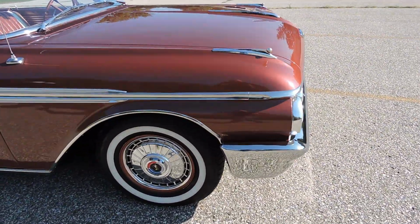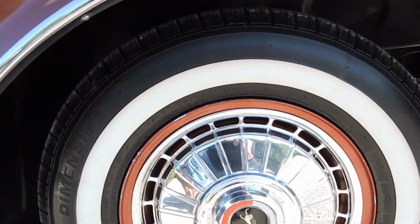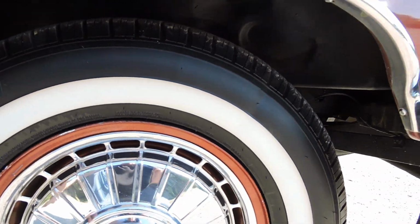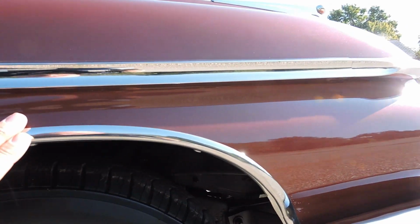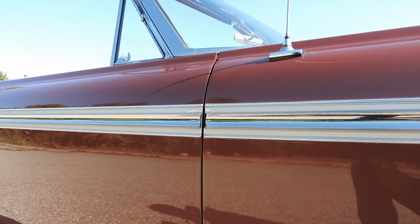Tires are like new on it. Like new condition anyway. We've got tons of tread. We've got that wider whitewall, not the wide whites, but not the skinny one either. It's just perfect for this car. Original hubcaps. All of the bright work and trim on this car appears to be original, but is in fantastic condition for original.